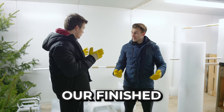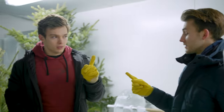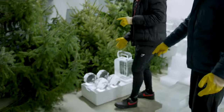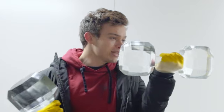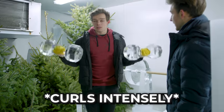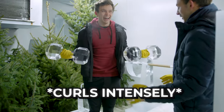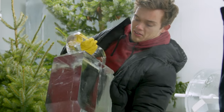Our finished ice gym. I really don't want to break stuff. Is this gym actually usable? Let's first start with the dumbbells. Let's start small, but actually one of my favorites, the dumbbells. They are completely see-through. When you're holding them and moving them, I'm just completely scared. These are amazing. Right next to that, we have a kettlebell or just an insanely big bag.